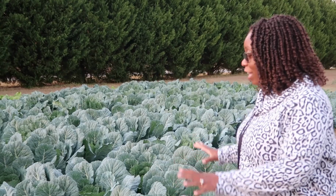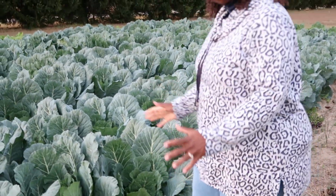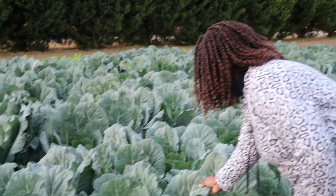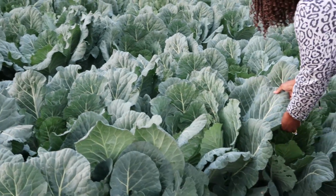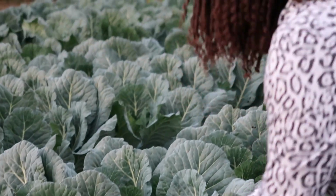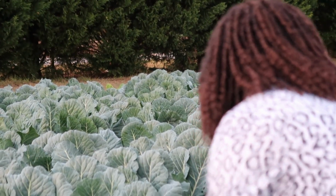Look at these collard greens. Oh my goodness. They haven't been cropped yet. But look at the size of these greens. Oh, look at these leaves. Oh, I can't wait to get you home. Oh, Mama, look at these collard greens.